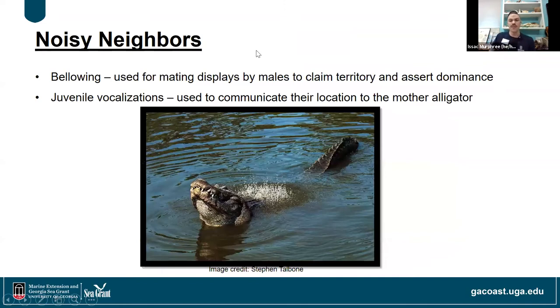Next slide. Now you wouldn't think of alligators making noise, but they actually can be pretty noisy neighbors. We're gonna talk about two types of vocalizations. The first is called bellowing, used for mating displays by males to claim territory, assert dominance, pretty much saying, oh, I'm big and mean and I'm here, trying to impress the ladies and scare away the other potential mates. And that's what's going on in this bottom picture right here.